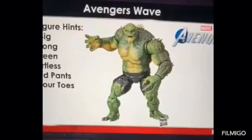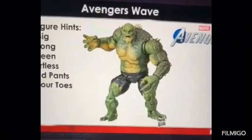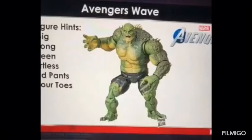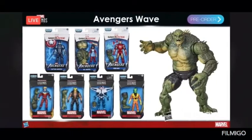So this is the Build-A-Figure. It's Abomination, and we have gotten an Abomination Build-A-Figure before, but this is the Gamerverse version of Abomination, and this is what he'll look like in the Avengers game. I don't know if he's the main villain or anything. So I don't know much about the game, actually.